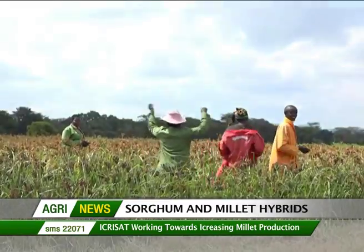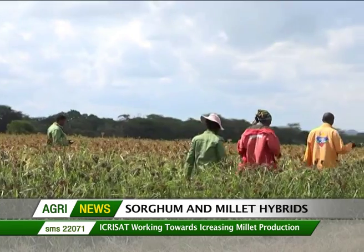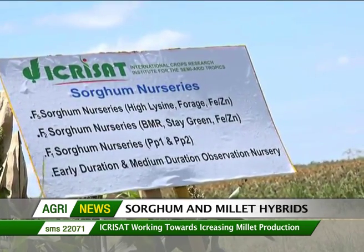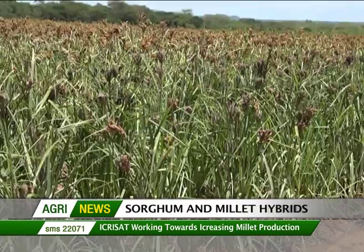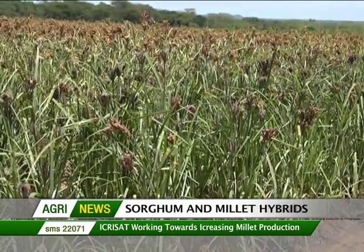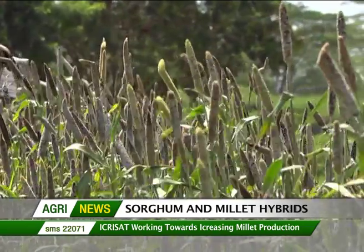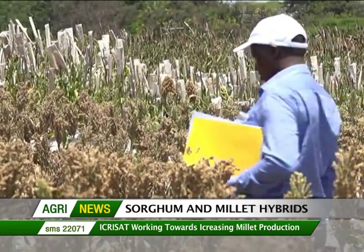Speaking during the event held at the Kenya Agricultural and Livestock Research Organization, Eric Manyasa, the director of the International Crops Research Institute at ICRISAT, highlighted that the seed companies need to improve the productivity of crops such as sorghum and pearl millet to meet the rising demands in the market.